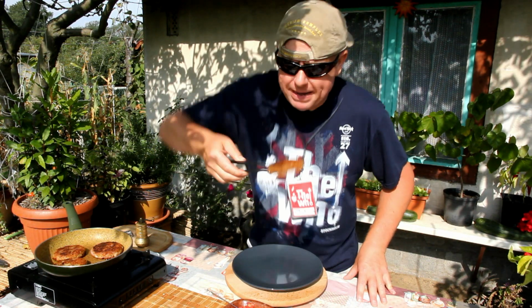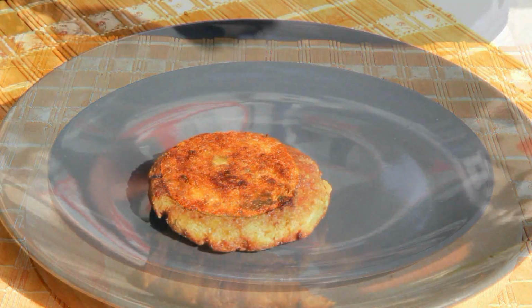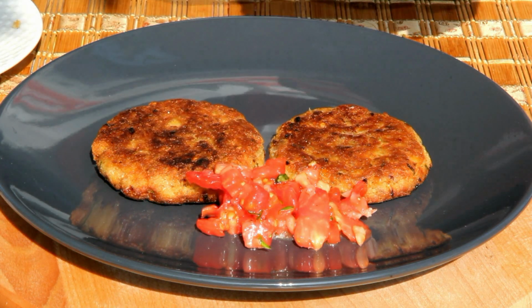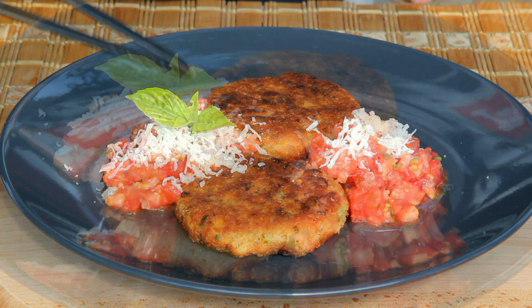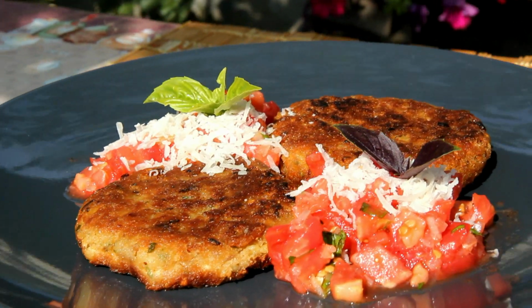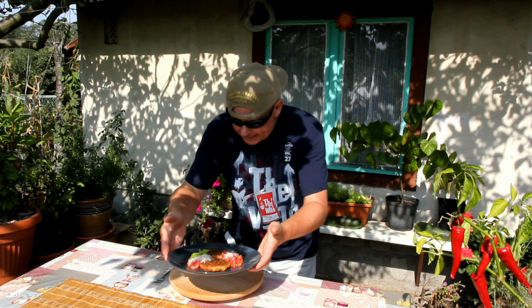Look at this beautiful patty. Smells fantastic. Time to serve this dish. Amigos, extremely delicious potato and tuna fish patties are landing in my office.